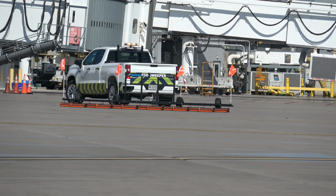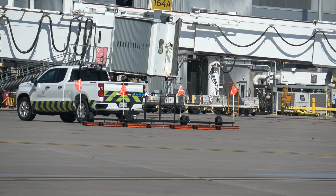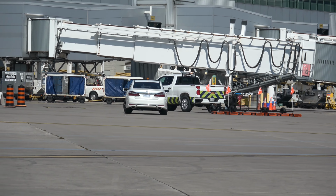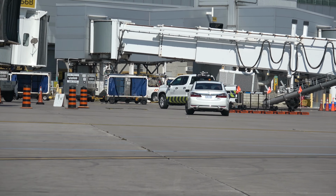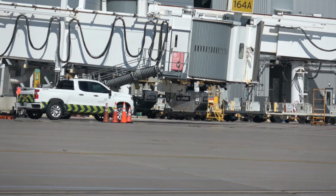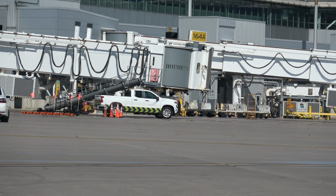This thing does have its flags on the back, so the truck driver can see exactly where it is without having to look too closely at the ground. And then nice and easy run around. So there's lots of space to pick up broken luggage in this thing while it's running around.